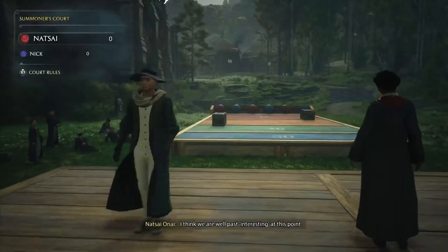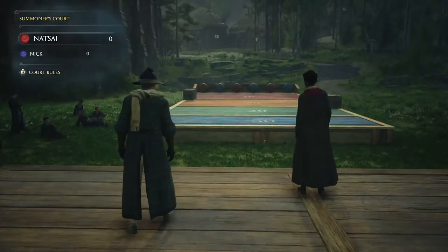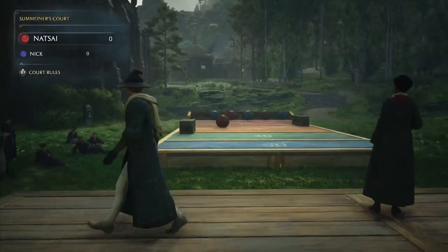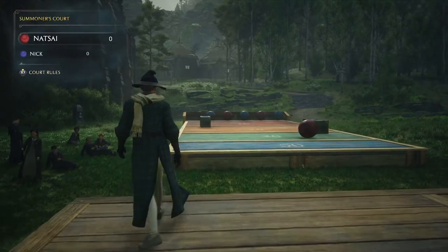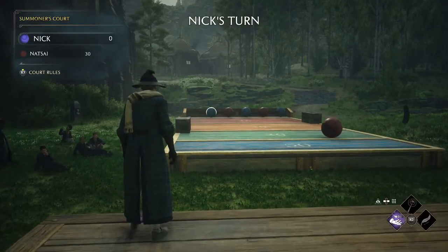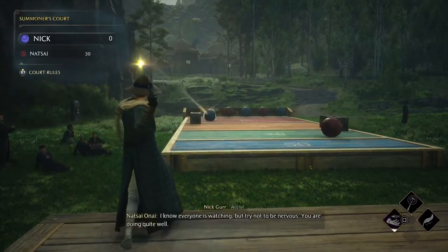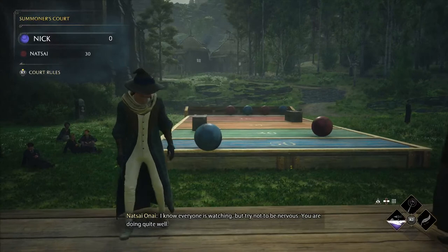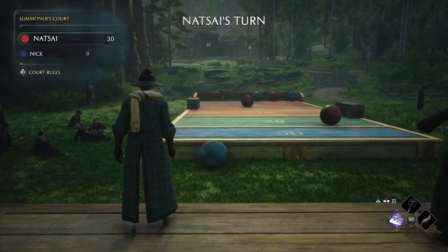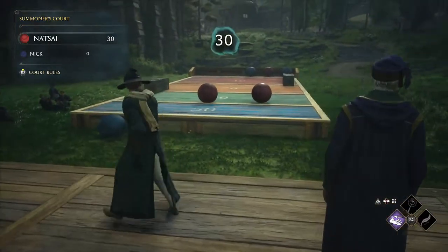I think we are well past interesting at this point. I'll say. Enough chatter. Focus now. You will need it. This round settles it all. Here we go! I know everyone is watching, but try not to be nervous. You are doing quite well. Don't lose your composure. Misha. There we go.